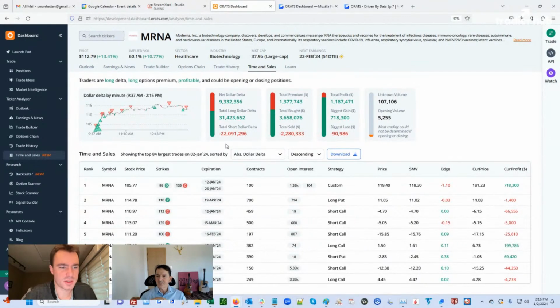Yeah. Well, I was just leading into that. I'm wondering if there's any trading thesis focused around the dollar delta and the premium. Do you have a different thesis if you're long delta and long premium, or long delta and short premium, if you're looking at this table and this summary?